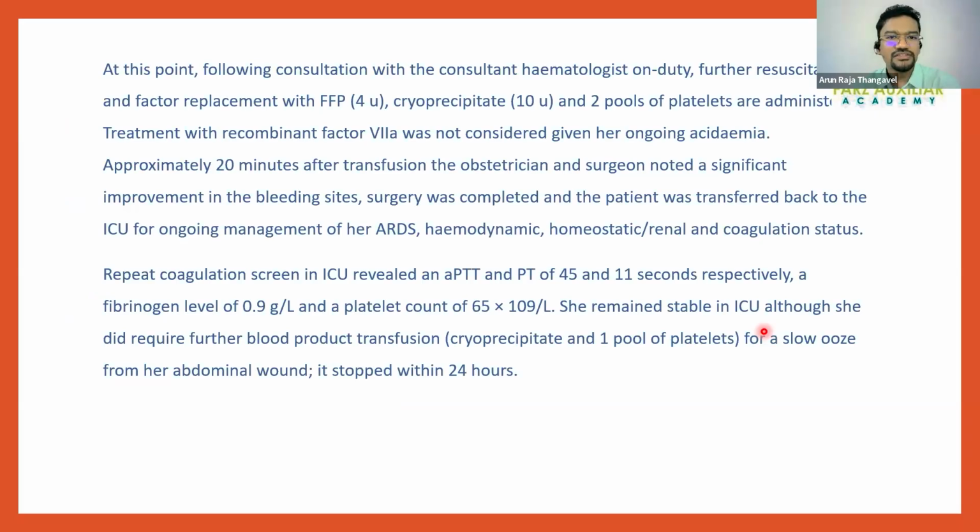So what happened to the patient? We had a consultation with hematology, advised further blood products, cryo and pools of platelet FFP. She was not given recombinant factor 7A because of her ongoing acidemia and suspicion of amniotic fluid embolism. And after 20 minutes, she did go back to theater.